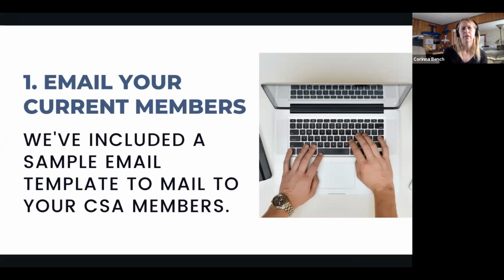So first of all, let's talk about emailing your current members. We sort of spoke to that in the first strategy, building that referral system. At the very least, if you don't do anything else, you should email your current CSA members and ask them to help you find one new member, and give them some suggested copy, something they could say in an email or in a post to help them find someone. Because we know that most new CSA members come through referrals. So at the very least, this is something you should do because it's very easy.